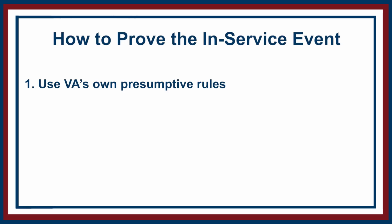So we just saw a major presumption in the PACT Act. Before the PACT Act, you used to actually have to prove you were exposed to burn pits. So that would be the in-service event. Now the VA presumes you're exposed to burn pits as long as you could show you were stationed in one of the countries on their presumptive list. Same thing with Agent Orange. If you could show you're in Vietnam, you're presumed exposed to Agent Orange.